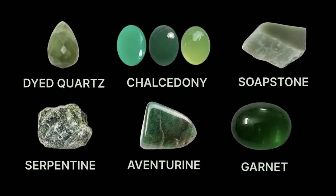There are six common pretenders, or stones that are confused with jade. We have dyed green quartz as the first. As you can see, it can have this wonderful translucent quality to it and almost looks a little bit like translucent nephrite. Chalcedony is often mistaken for jade of both types, nephrite and jadeite, and it does come in a variety of colors, as we know. Here are three examples that really fit in well with those top jade greens. The soapstone would generally be more of a gray jade replacement, and it's very soft comparatively, but can be confused. Serpentine has a green mottled look to it.